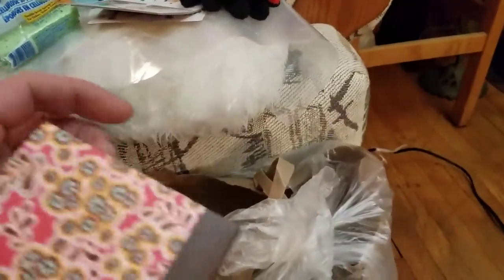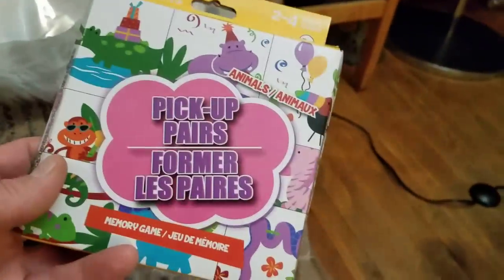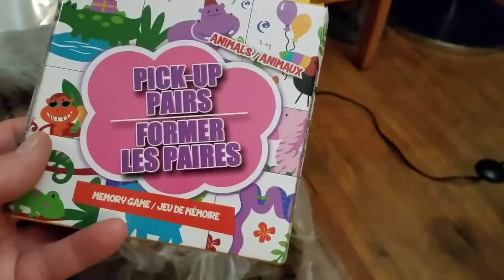What else we got here? This is empty, whatever it is. Here's some more of that game right here. Oh, here's the box that came in right here. Pickup pairs. Memory game. And there's some more of them in there. So we probably got the whole set of that. Oh, I see. The eggs had these coins in them, everyone. That's what was in the eggs, is the coins.